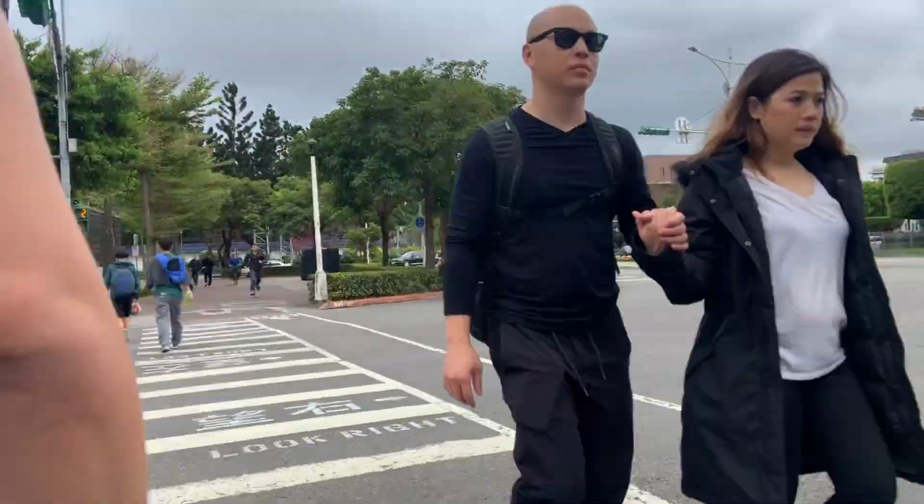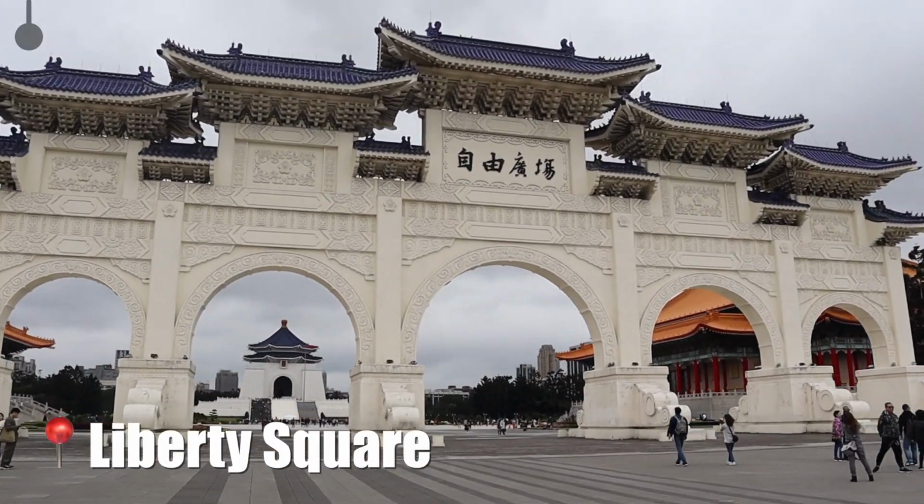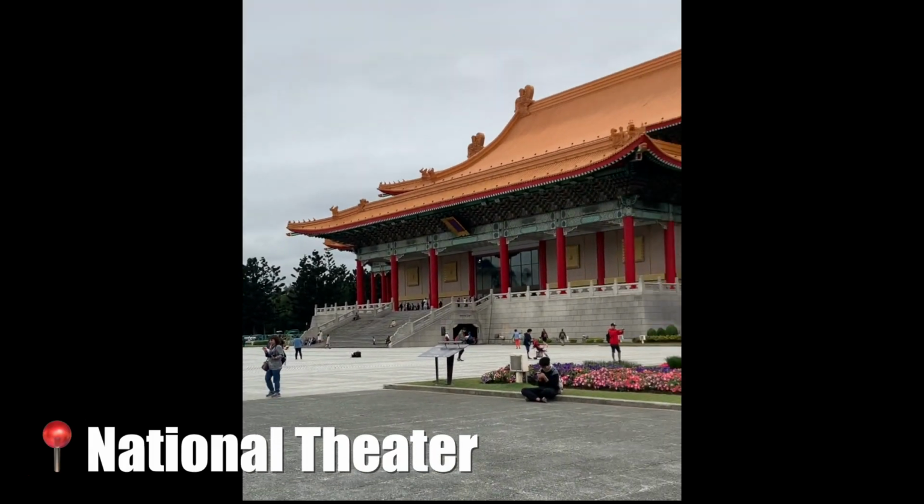Liberty Square is a 240,000 square meter public plaza in Taipei. It is home to the National Chiang Kai-shek Memorial Hall, National Concert Hall, and the National Theater.